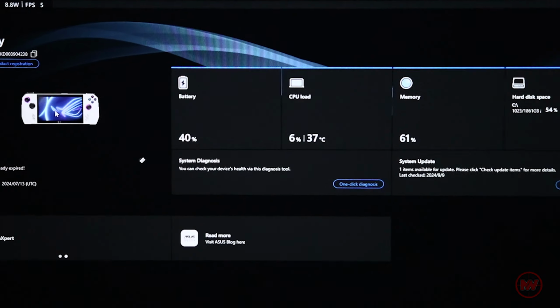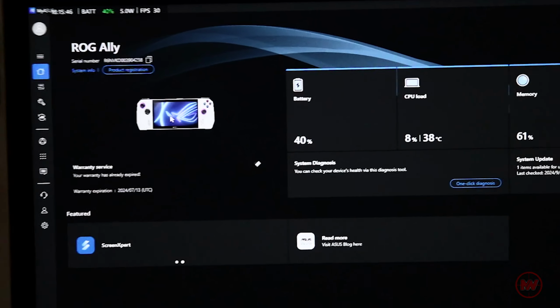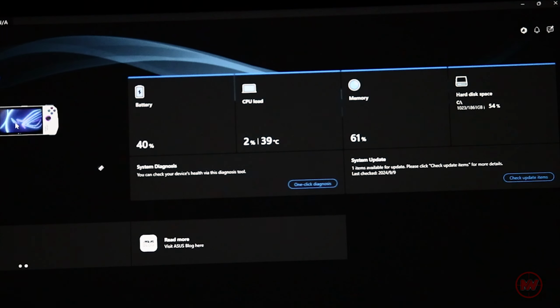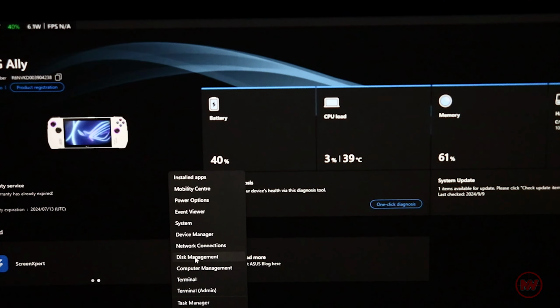And the stupid thing is that this is supposed to be the Z1 Extreme, the second rendition of the ROG Ally. It's supposed to prevent the SD card malfunction, but it appears that it's still an issue with these. Let me check my disk management because it's actually loading fine. Yeah, it's not reading the SD card, so I rolled back the drivers. That's why it's running smoothly, because nothing's actually coming up.